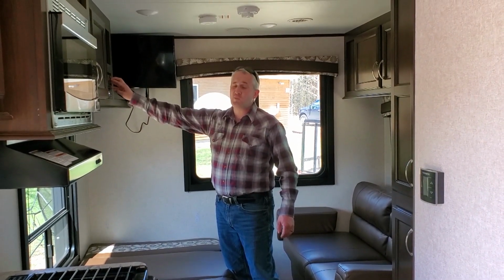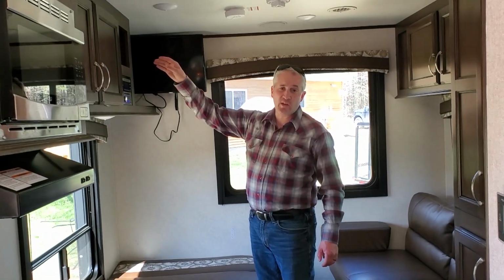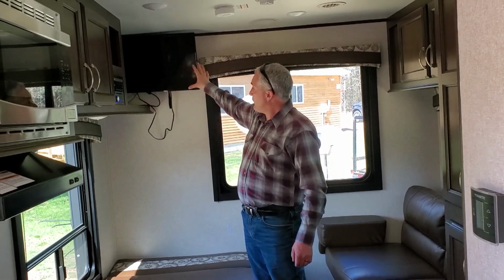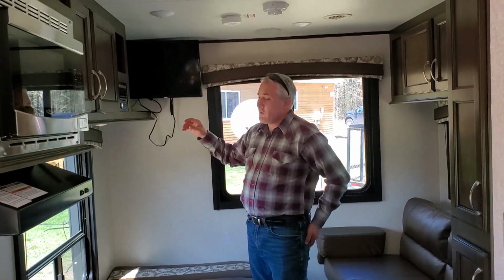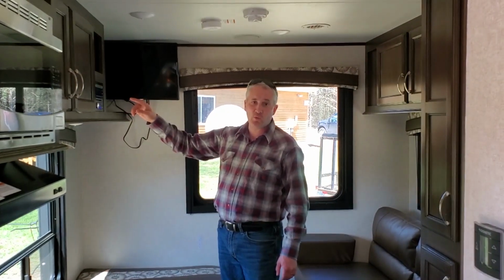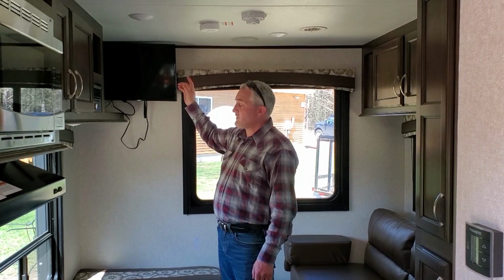This is inside speakers, so it has dual. You can change it to just outside or inside. As a DVD, CD player, there's the TV. It'll also Bluetooth with your phone. If you got music on your phone, you can sync it with your phone, play the music off your phone. Has antenna.